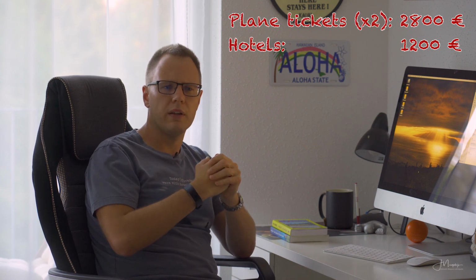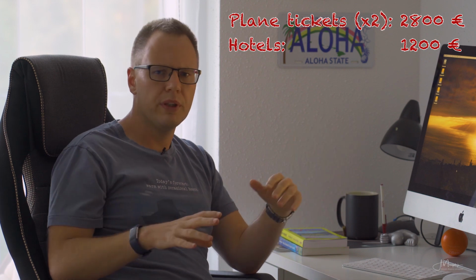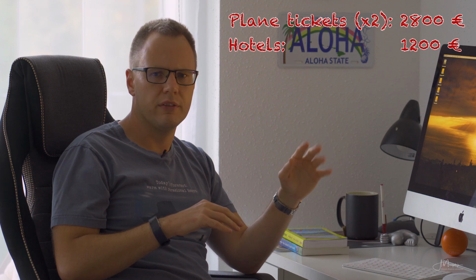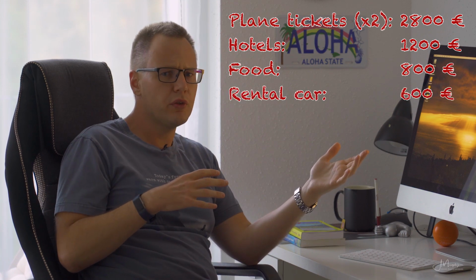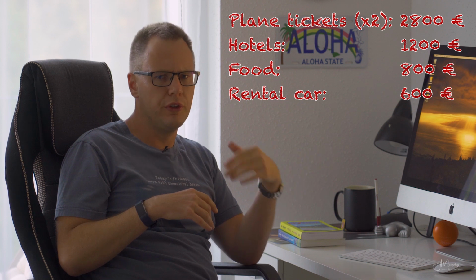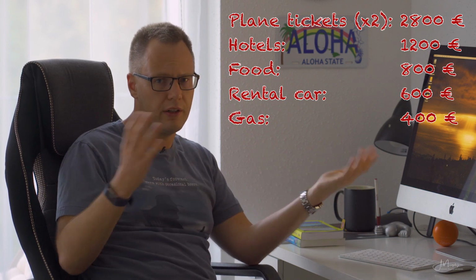Food is another big one. We try to be super cheap on this one. We cooked our own meals. We never or rarely ate out, only maybe a cafe and restaurant here and there. With this approach, we still paid about 800 euros. Rental car was 600 euros for us. You can probably pay a little bit less because we paid extra for turning it in a different location. Gas was 400 euros for the entire 2-week trip.